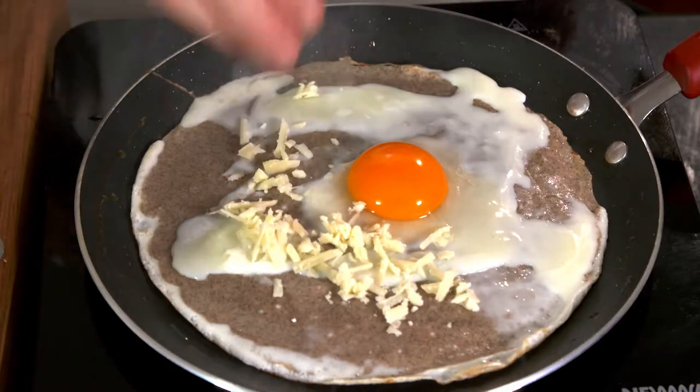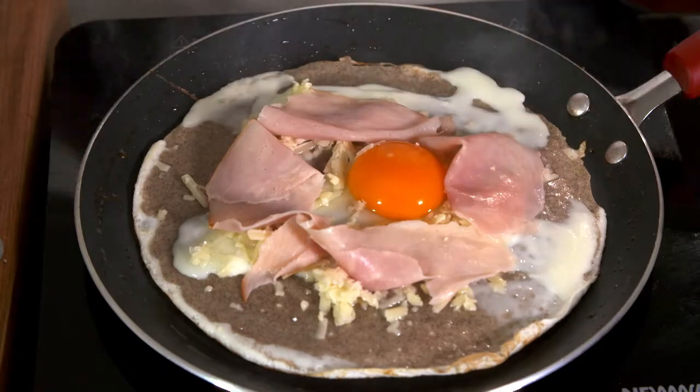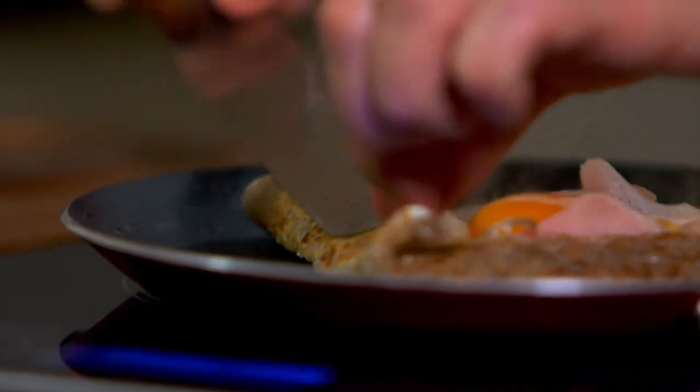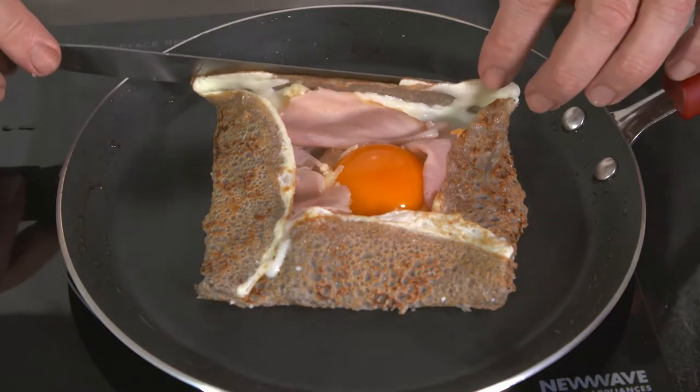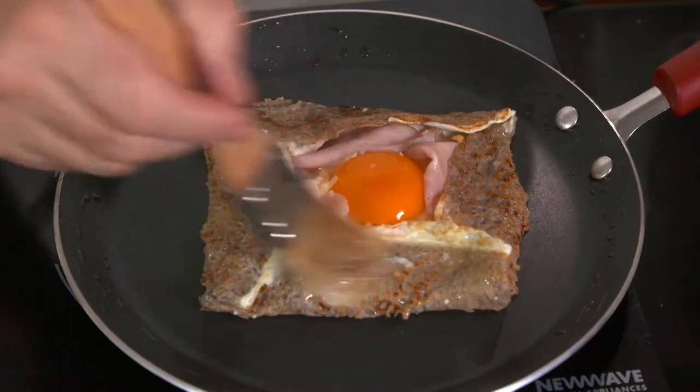I sprinkle a little cheese and a few ham pieces around the yolk. I carefully fold in the edge of the galette to almost reach the yolk and brush the edges with a little melted butter.